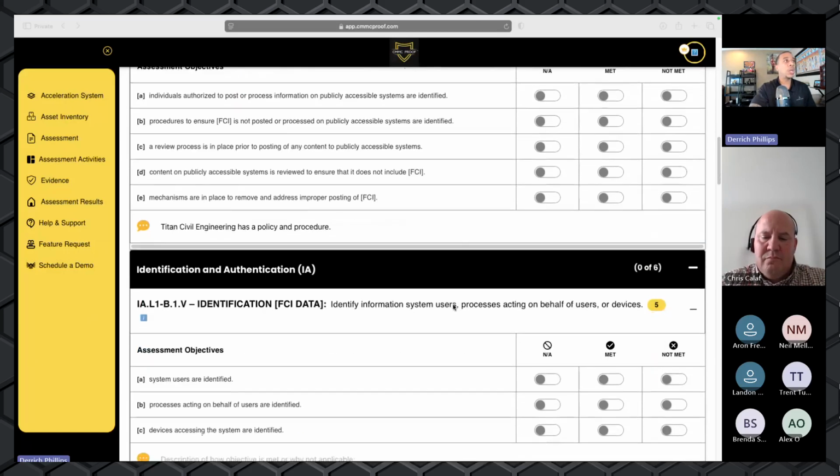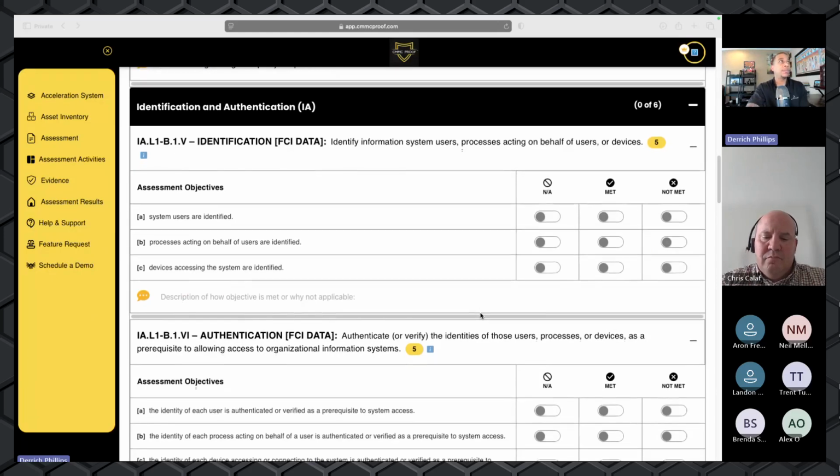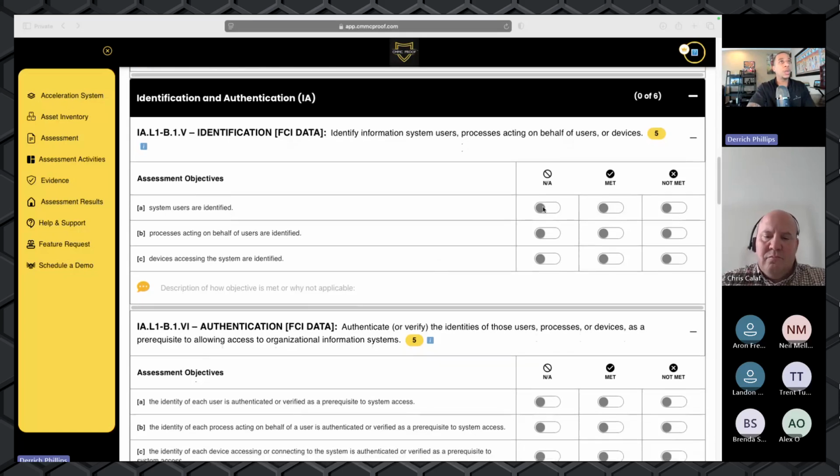All right. So moving on to identification and authentication. You'll see a lot of these requirements overlap as far as the controls you may have in place. A lot of the access controls you have in place are going to satisfy this domain. We already know that you have a process and technical control for identifying users. Let's elaborate more on processes acting on behalf of users.